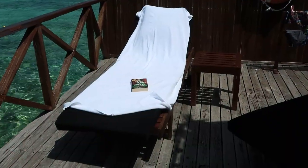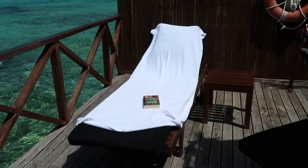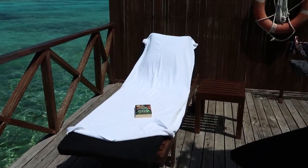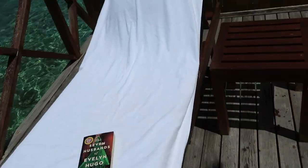So after swimming or snorkeling of a morning, my plan tends to be to chill on the decking, catching some rays, drying off and reading my book. The beds are really comfy, come with a nice thick mattress, a pillow, easily adjustable, got wheels.